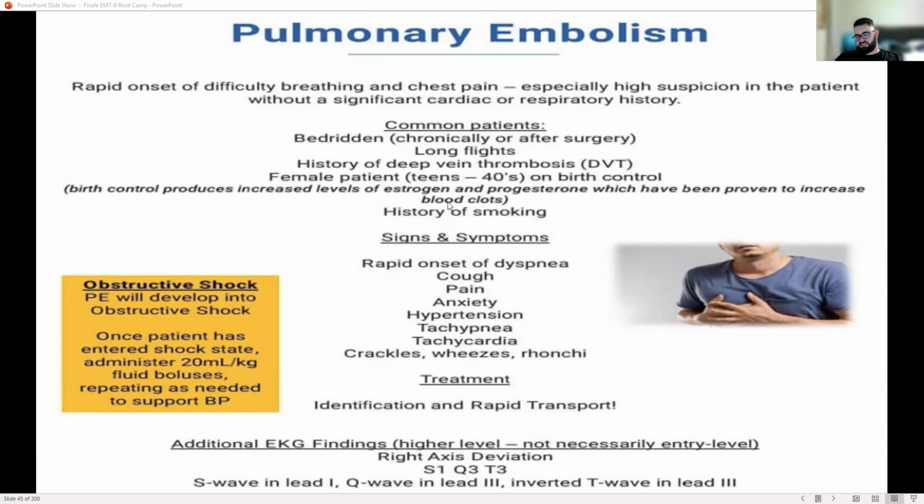So rapid onset of dyspnea or difficulty breathing, they have a cough, anxiety, blood pressure will shoot up, tachypnea. Best thing you can do is, of course, identify and rapidly transport. This is a surgical problem. This is something a physician needs to go in there and handle. It's not something you can deal with. You can't pull clots out of lungs, so get them to a hospital sooner than later.